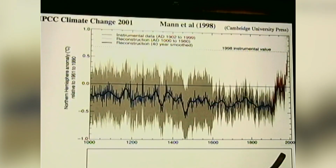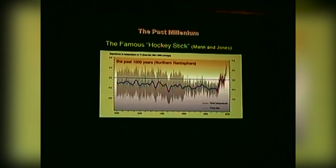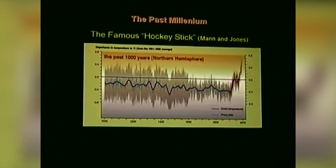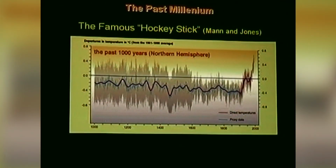Two Canadians named McKitrick and McIntyre came along, and they said, you know, this data is not right. They finally got Mann's data. And they said, this guy's attempting to disguise the medieval warm period. You know, we've heard about ClimateGate back around Thanksgiving last year where they discovered these hacked emails, and this is all part of the deal. They found that the program he was using with his data, you could put, again, the price of women's shoes in the Czech Republic into it, and you would get a hockey stick. In fact, almost anything will give you a hockey stick.